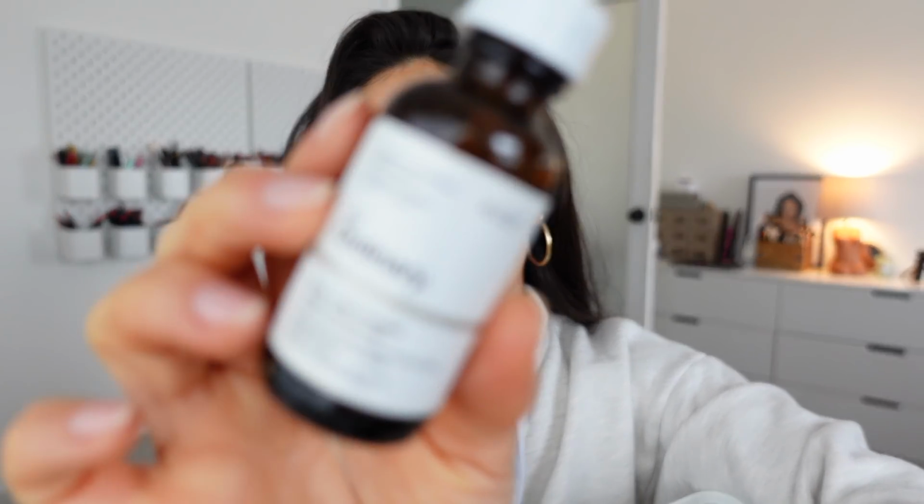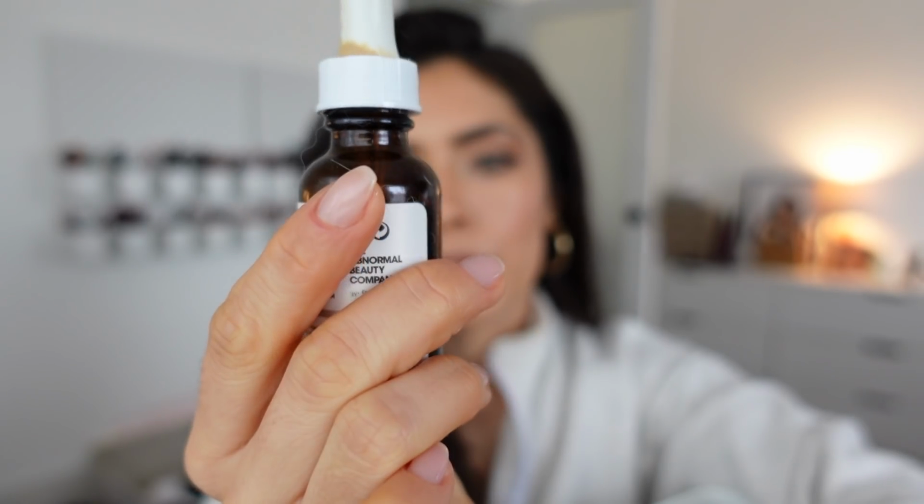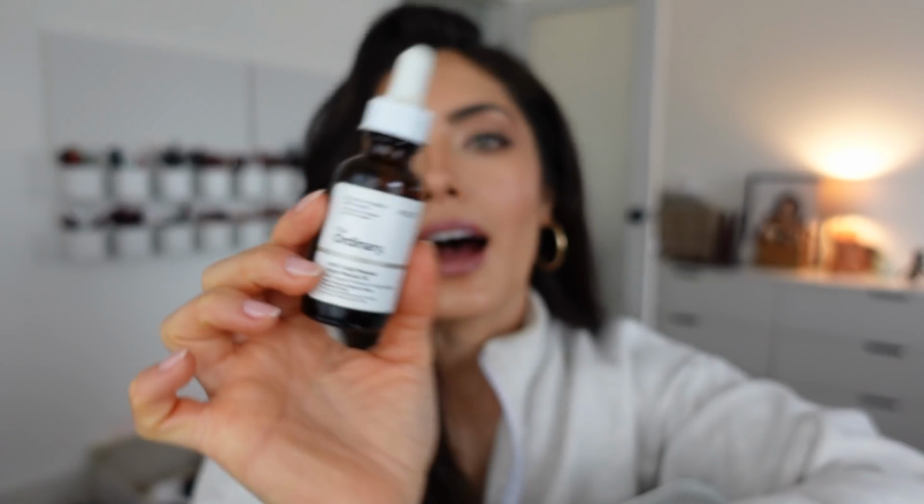It's the best. The Ordinary 100% cold pressed virgin, is it Marula? Marula oil. I love buying oils from The Ordinary for my gua sha routine in the morning. Again, something I still have to film for all of you. I'm so thankful I have this camera now. It makes it so quick and easy. I can just turn it on, film whenever I'm ready.